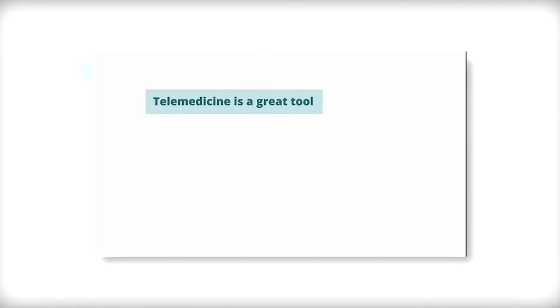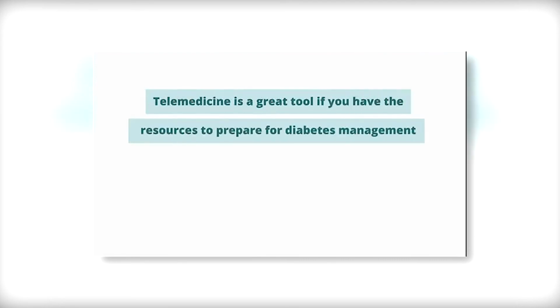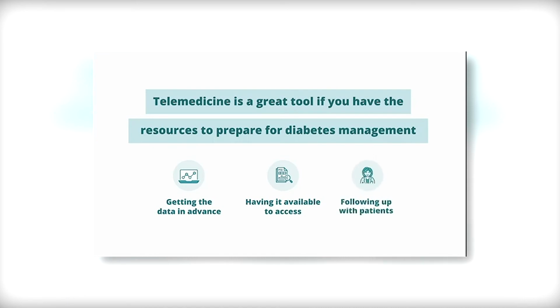My advice to practitioners is that telemedicine's a great tool as long as you have the resources to prepare for diabetes management, which means getting the data in advance, then having it available to access to help patients, and then having some follow-up so patients can follow your advice. But the second thing is telemedicine alone is not enough.